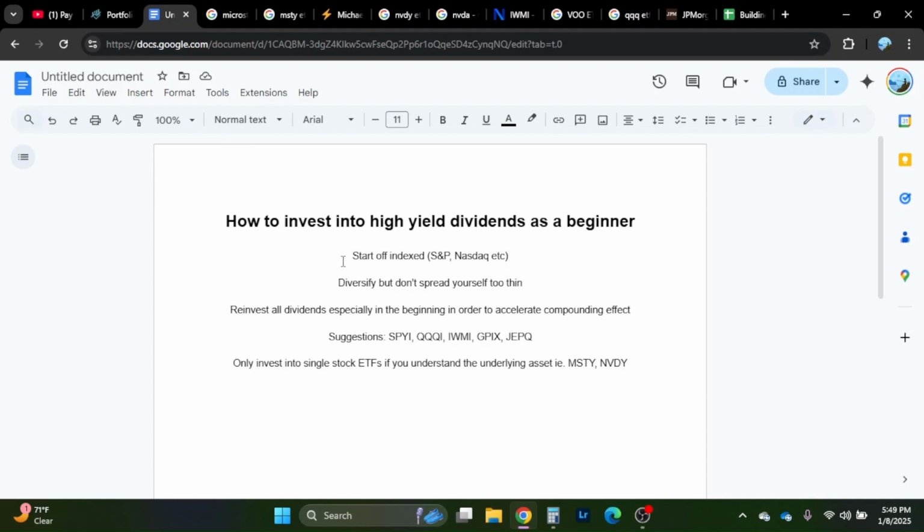So again, we're starting off indexed, S&P 500, NASDAQ 100, Russell 2000, and also diversify, but don't spread yourself too thin. Make sure you have a decent amount of equity in each position so that when you get that monthly payment from that dividend ETF, it's worthwhile, right? It feels like you're receiving a paycheck, right? So you want to diversify, but you don't want to spread yourself too thin.